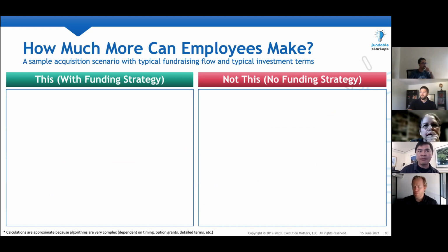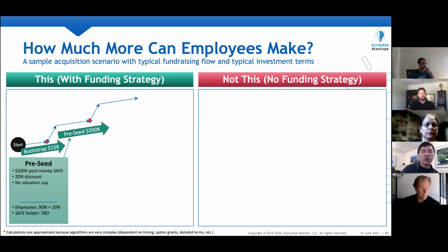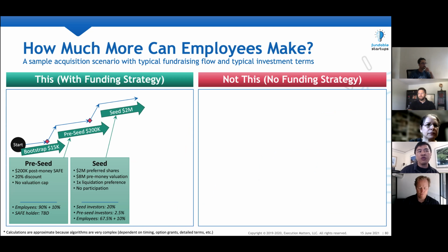Let's look at an example of what the funding strategy can do for you. This is a fictitious scenario of how a company would grow. With a funding strategy, you learn where your inflection points are, and you raise with the right type of funds, the right amount at the right time. You get very good terms at each one of these fundraisers. Let's assume very quickly you get an exit offer.